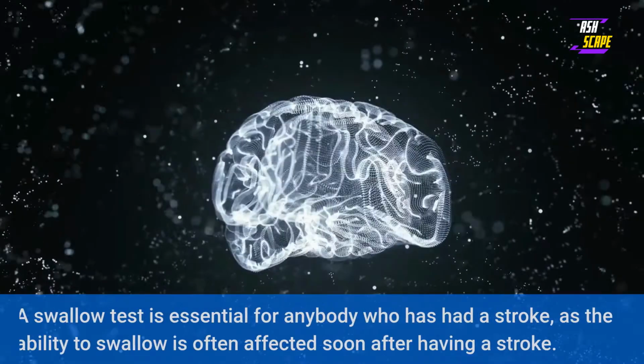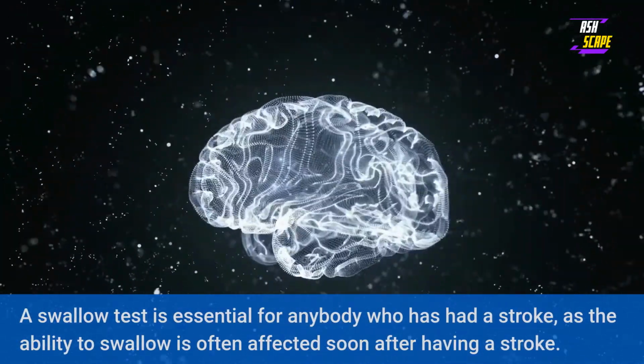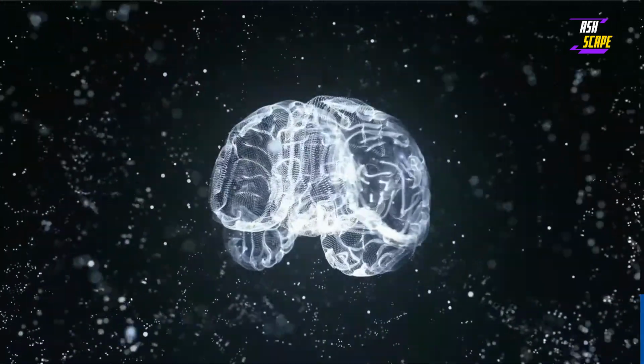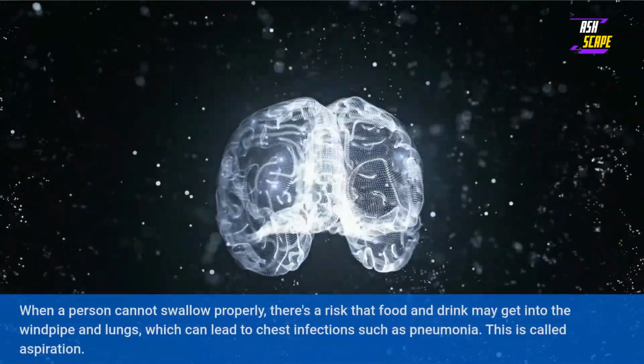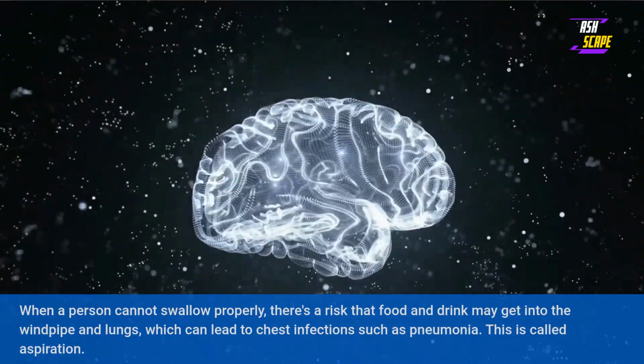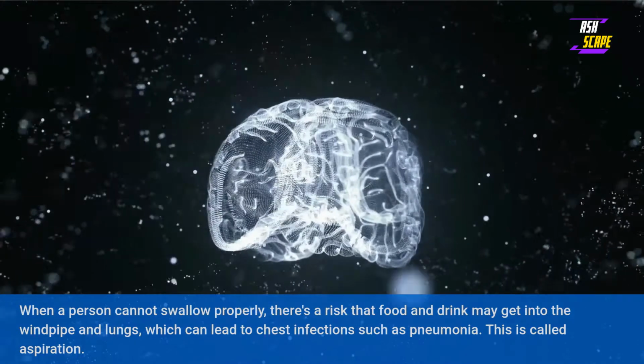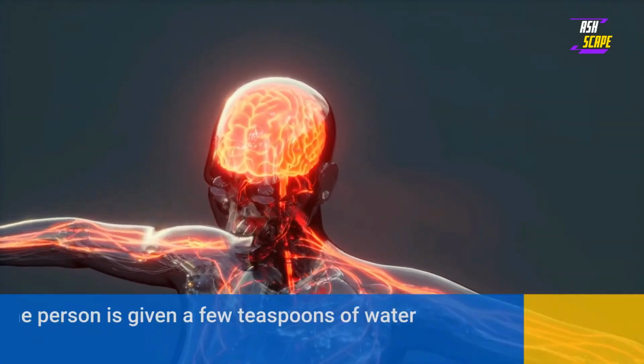A swallow test is essential for anybody who has had a stroke, as the ability to swallow is often affected soon after having a stroke. When a person cannot swallow properly, there's a risk that food and drink may get into the windpipe and lungs, which can lead to chest infections such as pneumonia. This is called aspiration. The test is simple.